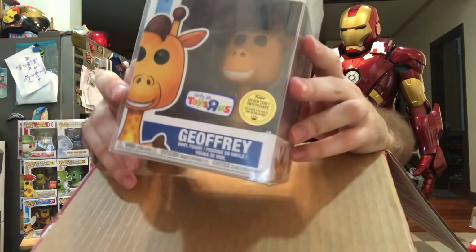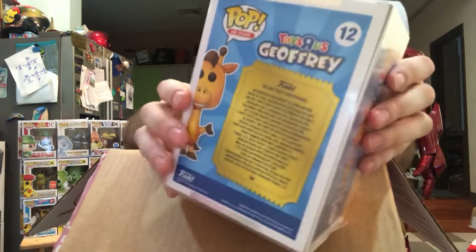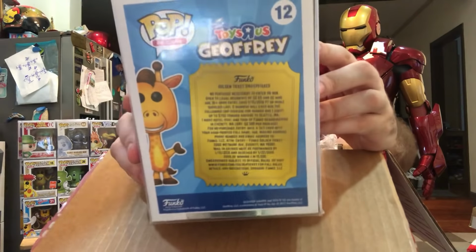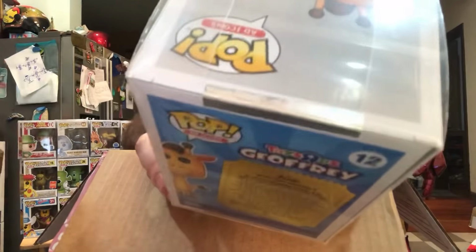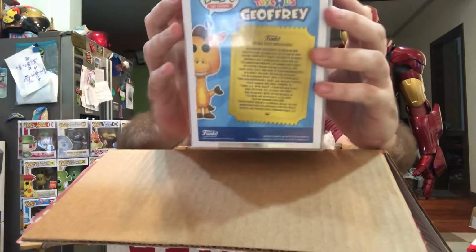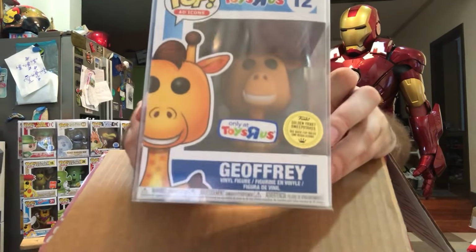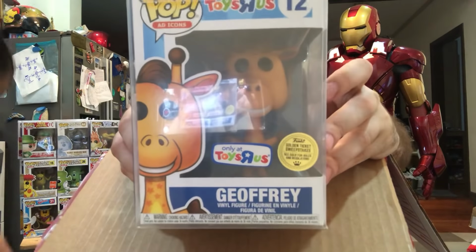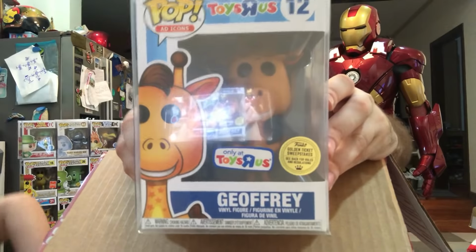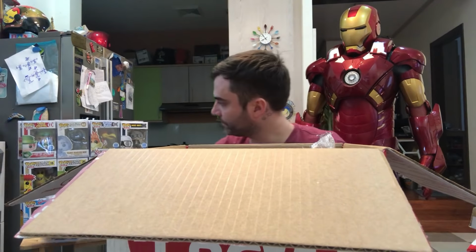Now this is the Willy Wonka Golden Ticket version. And this one has not been opened. It's still sealed. You can see that on the top there, look. The silver seal. Also on the bottom, the silver seal. And it looks like it's still got its shrink wrap on. This is amazing. So this is number 12, another Ad Icons. It's the Willy Wonka's Golden Ticket Sweepstakes version. Number 12. Awesome.